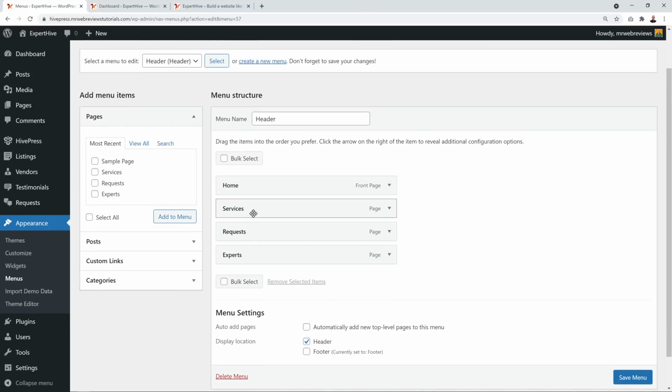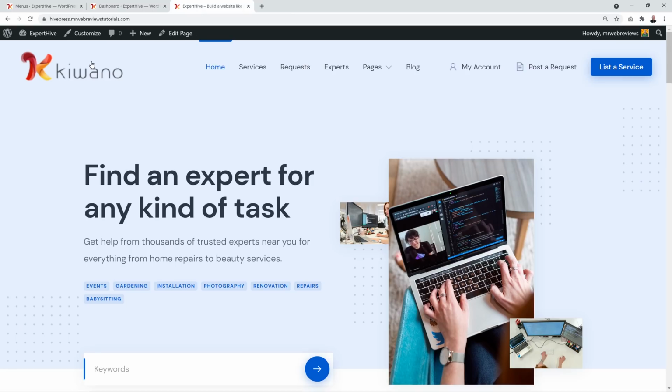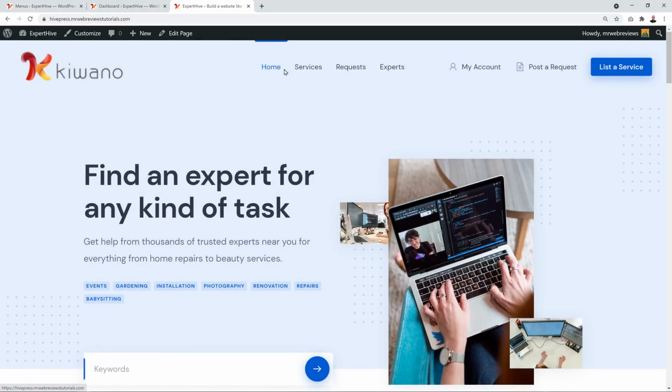Now we're left with just home, services, request, and export, which is basically all we need at the moment. So click save menu. There you go. And now if we go back to our home page and we refresh, as you can see, that's all we are left with. Home, services, requests, and exports.